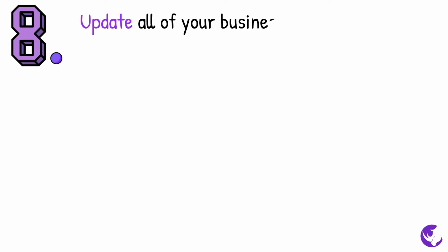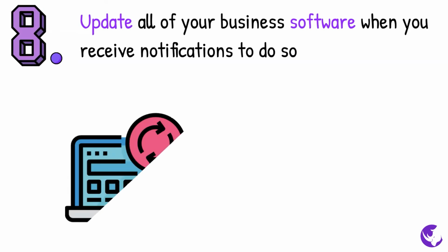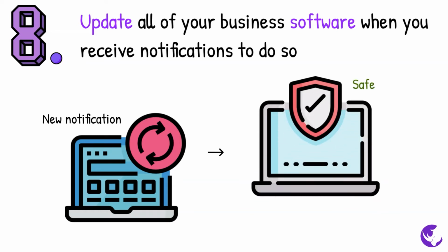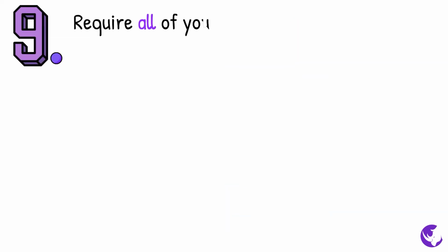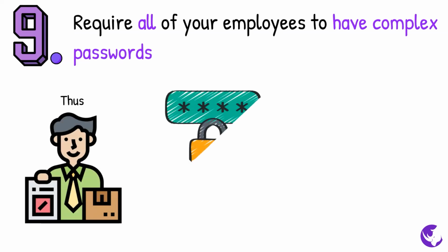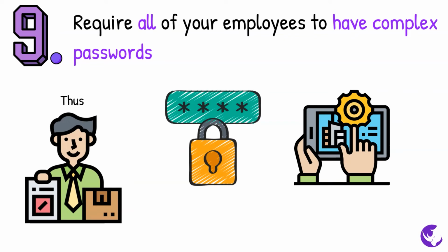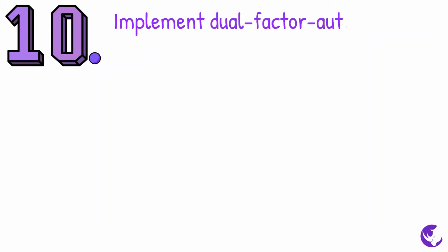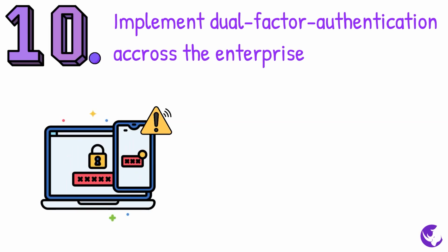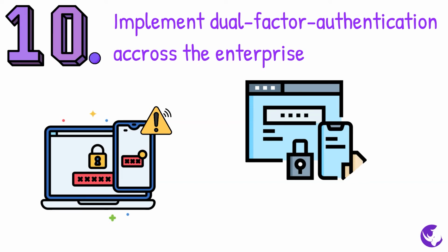Number 8. Update all of your business software when you receive notifications to do so, so that all security fixes are up to date. Number 9. Require all of your employees to have complex passwords that have letters, numbers, and symbols so they are harder for cybercriminals to steal. Number 10. Implement dual-factor authentication across the enterprise, especially for resources that are public-facing, such as Google Workspace or Office 365.